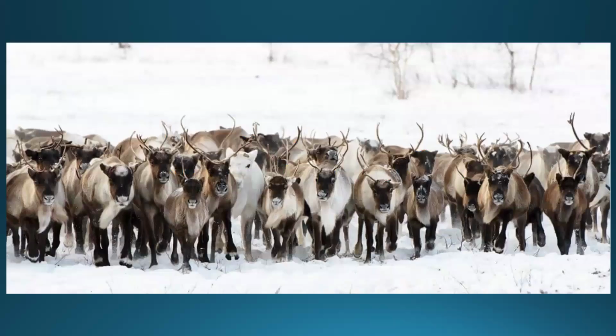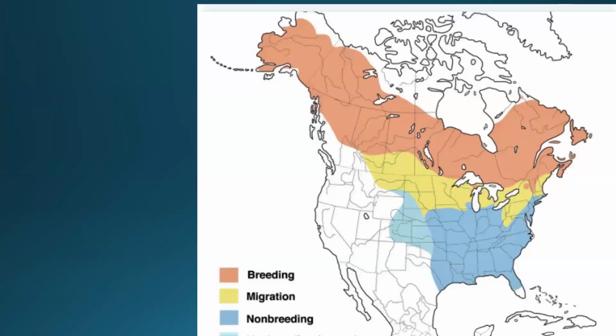They're not the only ones that migrate. We have some species of mammals that migrate. Many of you have probably heard about the great caribou herds and some of their migrations across Alaska and throughout much of the northern part of the world, up there in the Finland area.